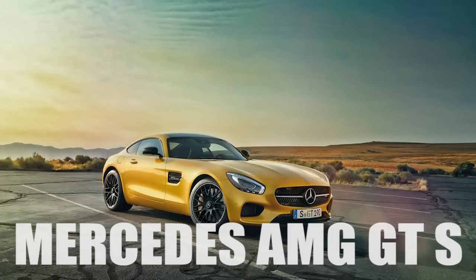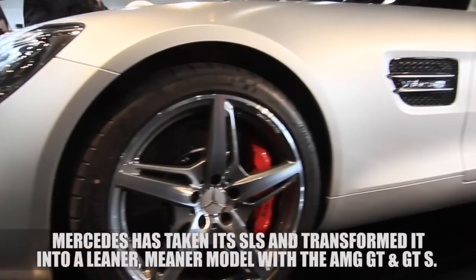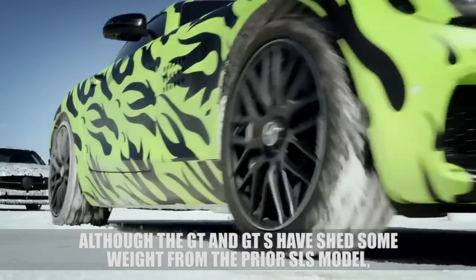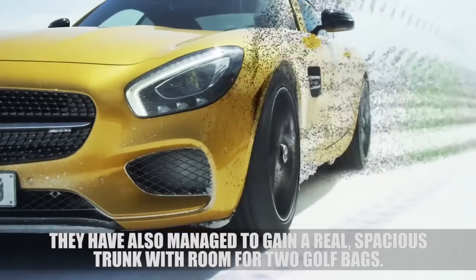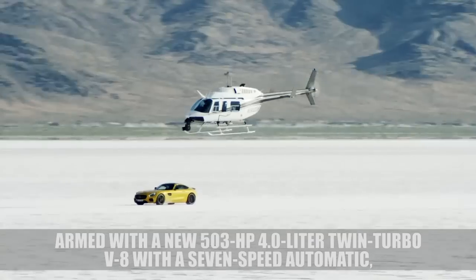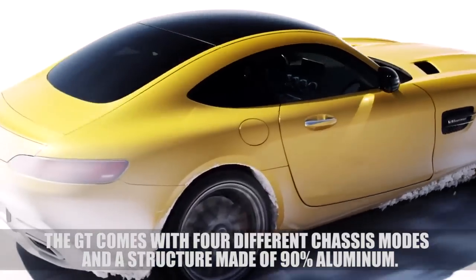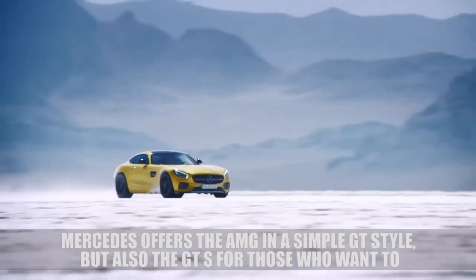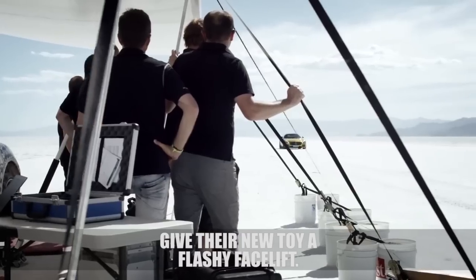Mercedes AMG GTS. The Mercedes has taken its SLS and transformed it into a leaner, meaner model with the AMG GT and GTS. Although the GT and GTS have shed some weight from the prior SLS model, they have also managed to gain a real spacious trunk with room for 2 golf bags. Armed with a new 503 HP 4.0-liter twin-turbo V8 with a 7-speed automatic, the GT comes with 4 different chassis models and a structure made of 90% aluminum. Mercedes offers the AMG in a simple GT style, but also the GTS for those who want to give their new toy a flashy facelift.